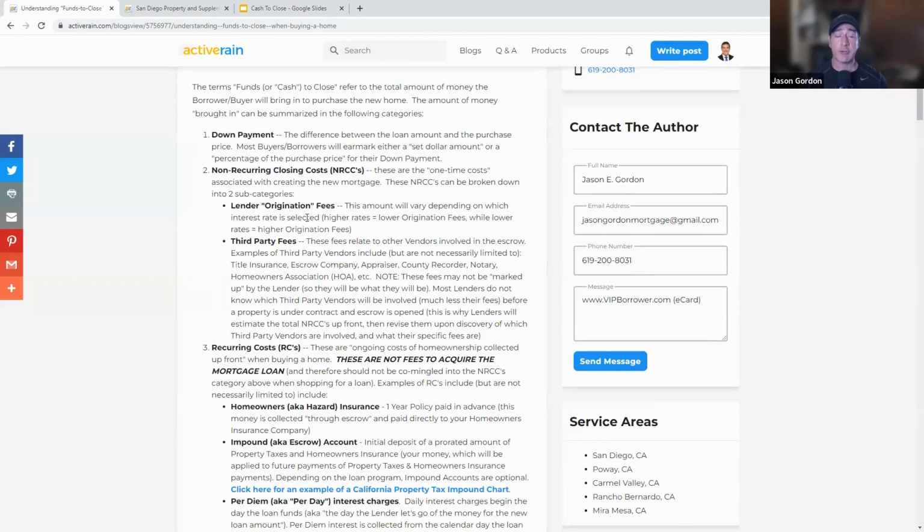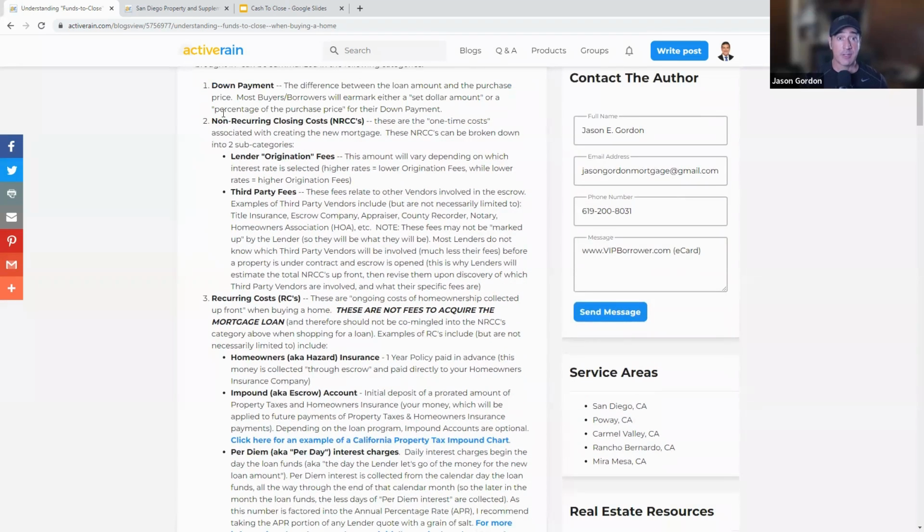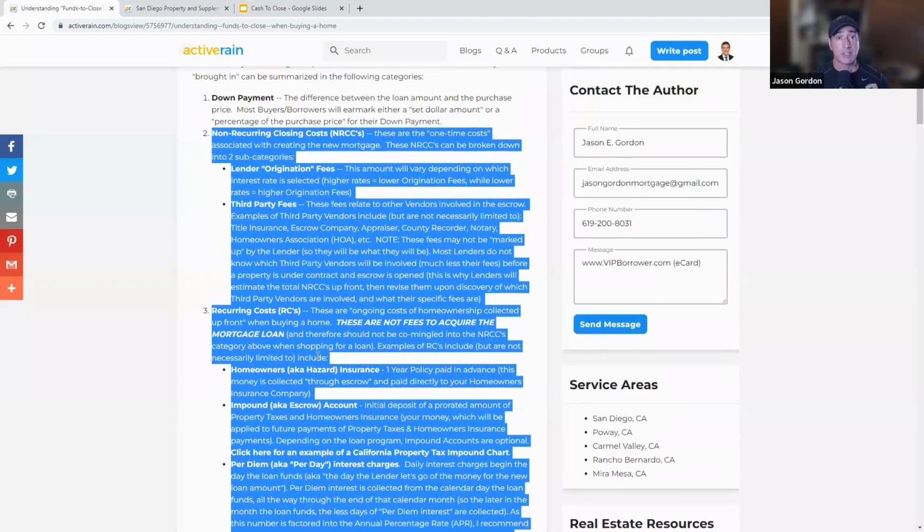close. Let's say, for example, that your total cash to close was $100,000. And let's just say, as an example, not a quote, but an example, that of that $100,000, $93,000 was your down payment. The other $7,000 consisted of the non-recurring closing cost and the recurring cost. Technically, the non-recurring closing cost and the recurring cost are eligible to be paid by others. They can be credited, most commonly by the lender and or the seller.